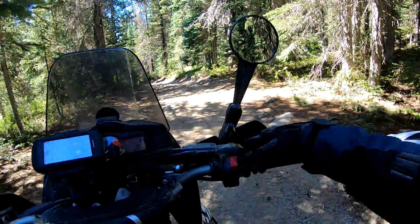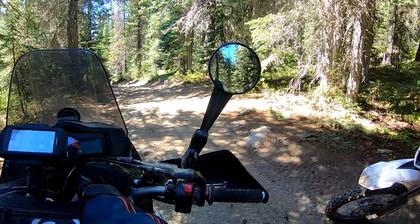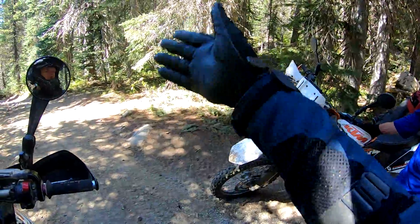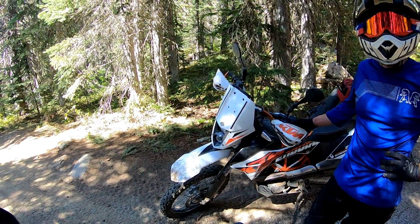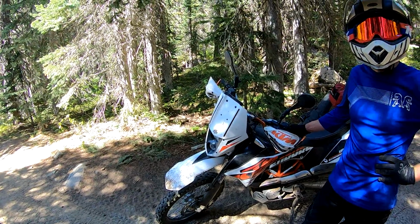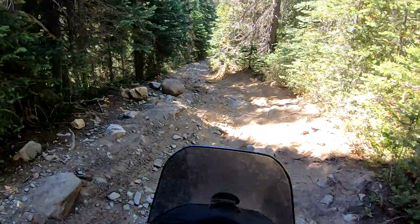Dude, that was fucking loose, and like the uphill side, you had to use your right foot or you're gonna fall over. Yeah. So you can't touch your rear brake. Yeah, yeah. And your front brake just sliding out. Yeah, so I'm using like brake and clutch.